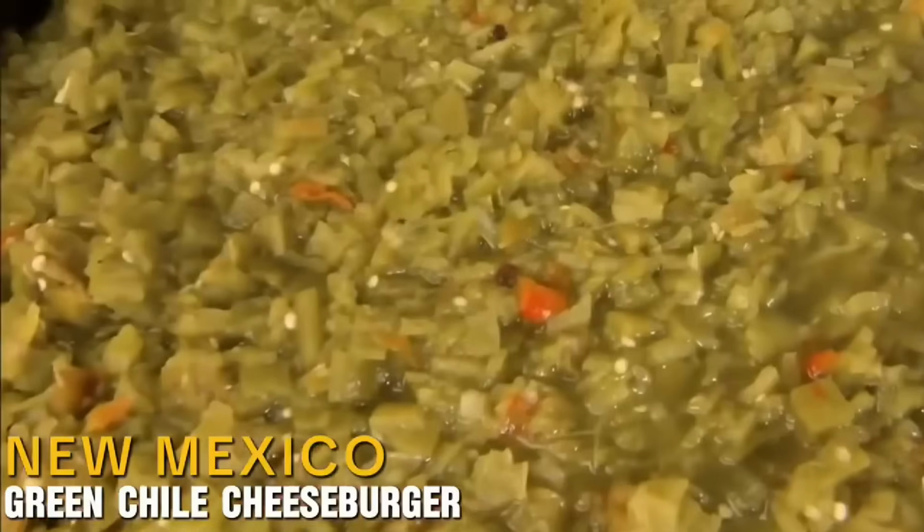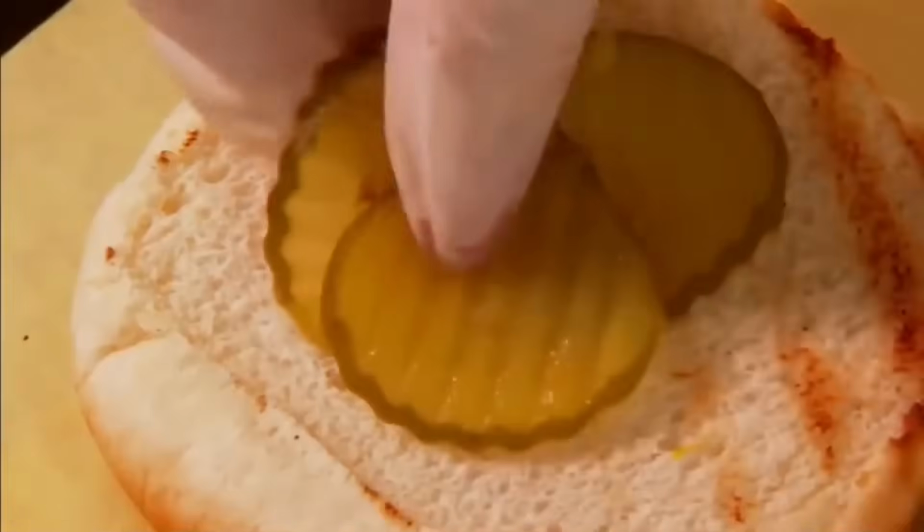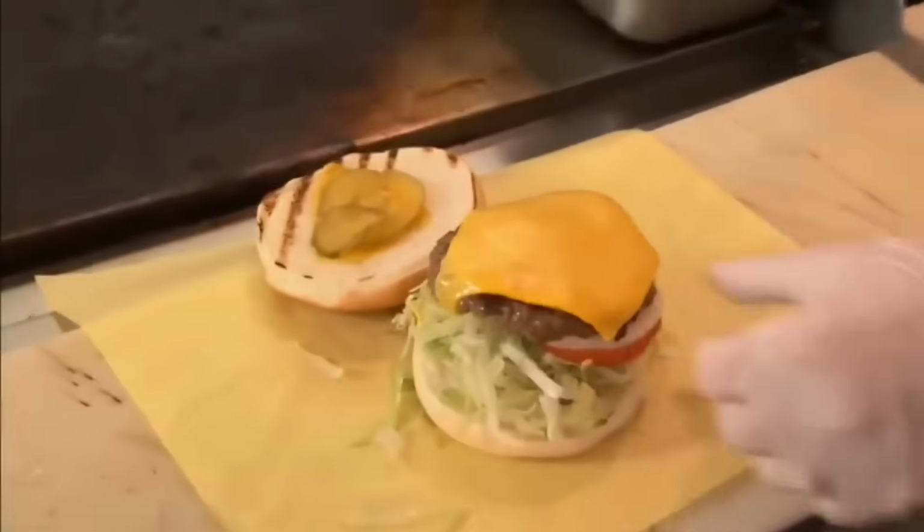Green chilies are an iconic part of New Mexico cuisine, so it is no surprise that the green chili cheeseburger was a go-to lunch for locals in the 70s. This was a fusion burger topped with a chili stew made out of green chilies and melted cheese on a patty. Though a heavy lunch, the tangy and spicy variation of cheeseburgers was just too tempting for people.